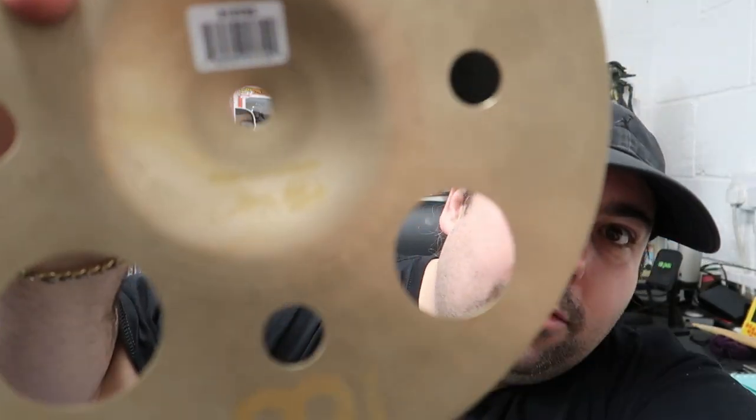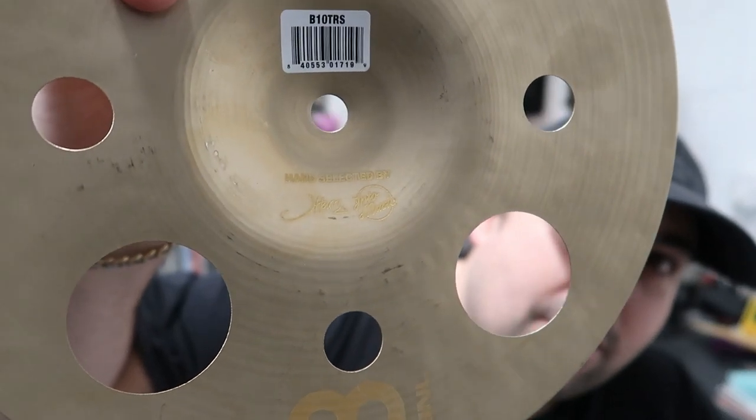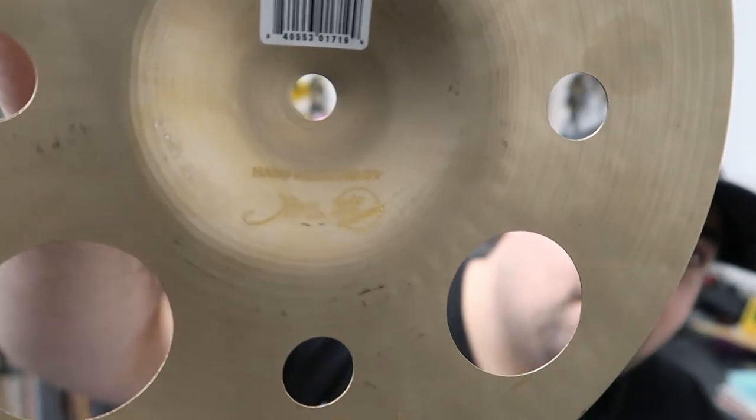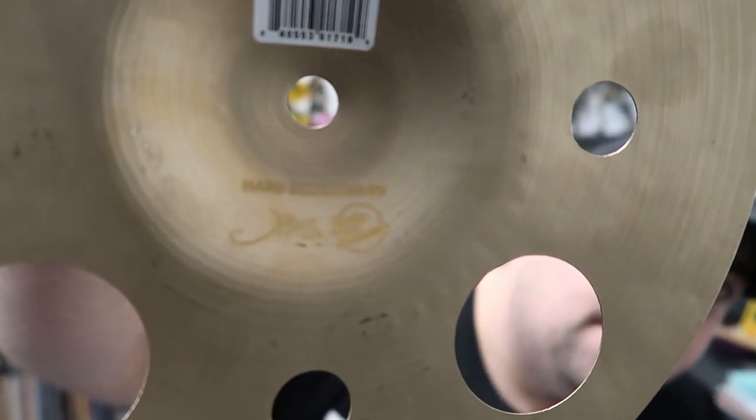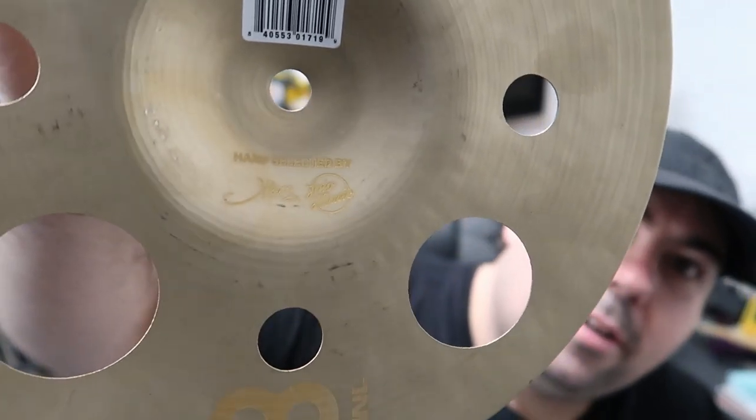Hopefully you can see that. Let me just touch the camera. So it says hand selected by, and then it's got Jake's signature and Into Music. And that's the cool thing that you get on the back. So I thought that was a nice little touch. And it's just cool to have something that's completely hand selected from the Meinl Vault.